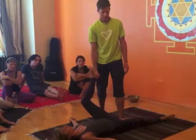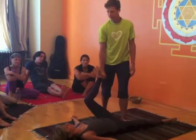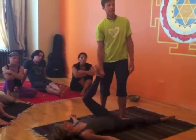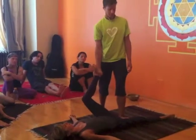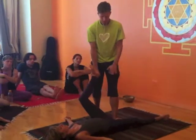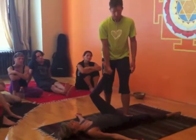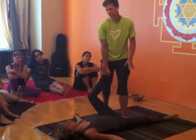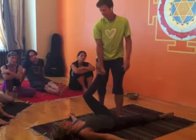How would you describe my upper body in this position? Straight, upright, ideally, rather than like this, more here, okay? And so you want to be mindful of the sexual organs here, and also notice whether you feel tension under your foot. So you want to apply the right amount of pressure so it feels good for your receiver, therapeutic for them.